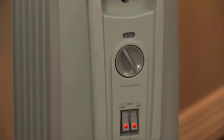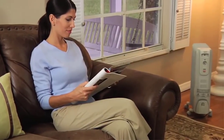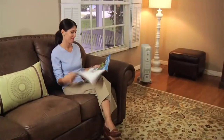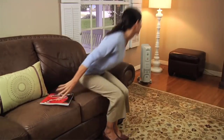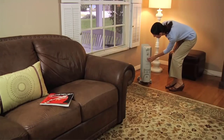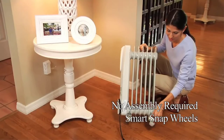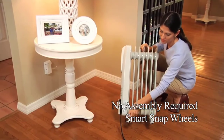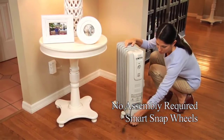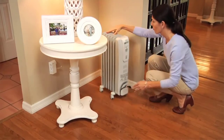DeLonghi does the rest. Because the thermostat operates according to the room temperature rather than the radiator temperature, your room will remain at your perfect temperature and ward off the bitter cold with the built-in antifreeze function. For even more efficiency and energy savings, you can economize your watt usage with the flip of a switch. Plus, the unit is permanently sealed with pure diathermic oil for stable, efficient heating and never needs refilling. The portable radiator by DeLonghi has smart snap, no assembly required wheels, and a handy wraparound cord storage design, so relocating and storing your heater is a breeze.